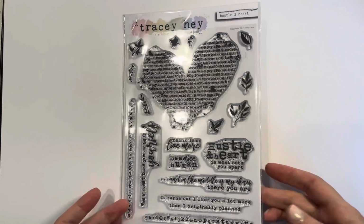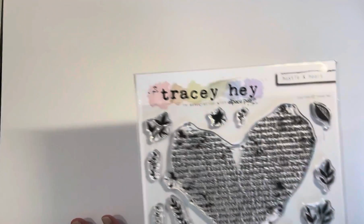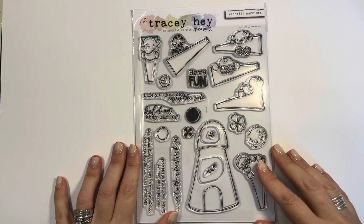So that's a really good set, and like I say, it works well on its own, but it also complements the other stamps as well. Obviously, I'll be sharing lots of inspiration of how I've used these stamp sets over the coming days, so you'll get to see what we've actually done with these.